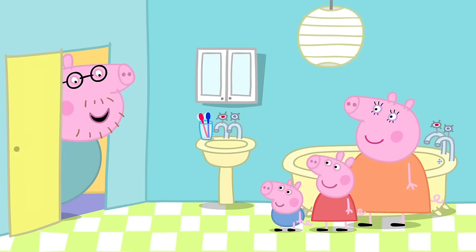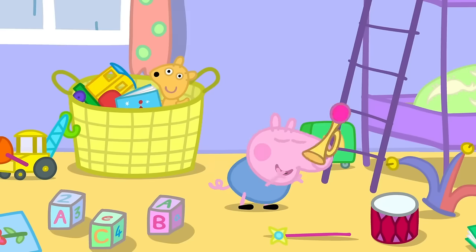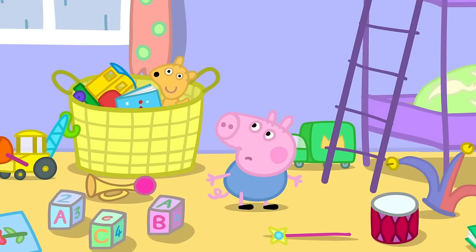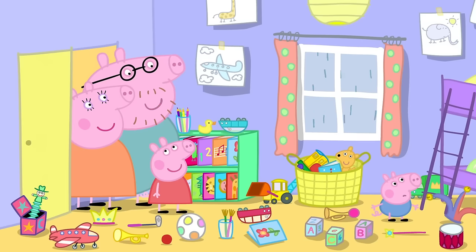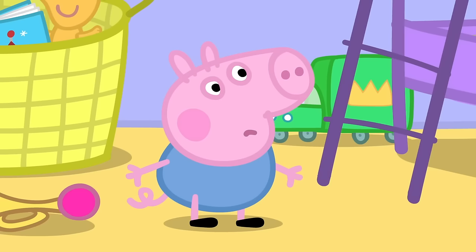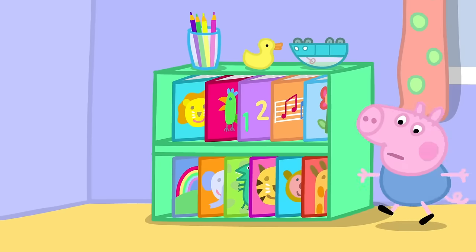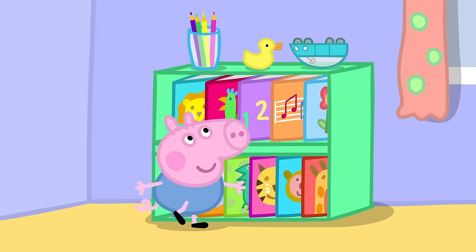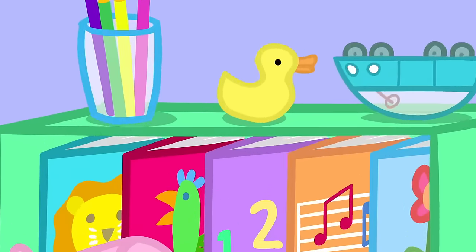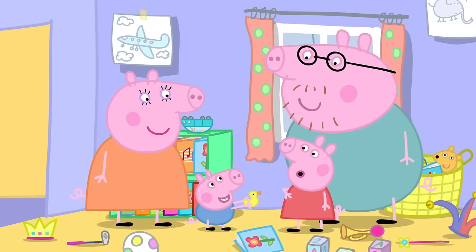The duck is somewhere in your bedroom. George is looking for the rubber duck. But it is quite difficult to find. Oh. George, you can see it. Just look with your eyes. George is using his eyes to look for the rubber duck. You're getting warmer. Colder. Warm again. George has found the rubber duck. Hooray! I saw it straight away. This game is too easy.